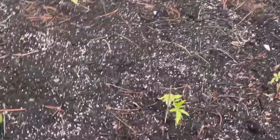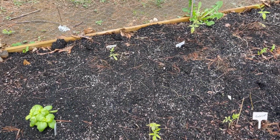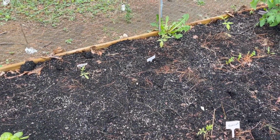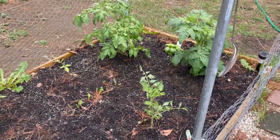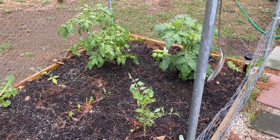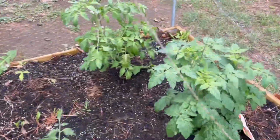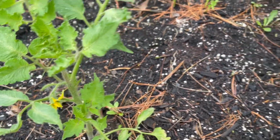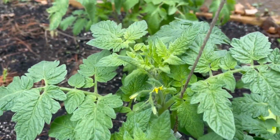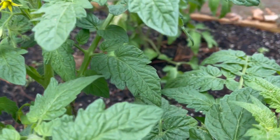So we lost one tomato through the cold, but we've been covering, let's see, we covered 3 nights so far since the garden's been planted, and then we're gonna have to cover tonight, tomorrow, and possibly the next day too. The early girl is blooming. The husky cherry reds are also blooming.